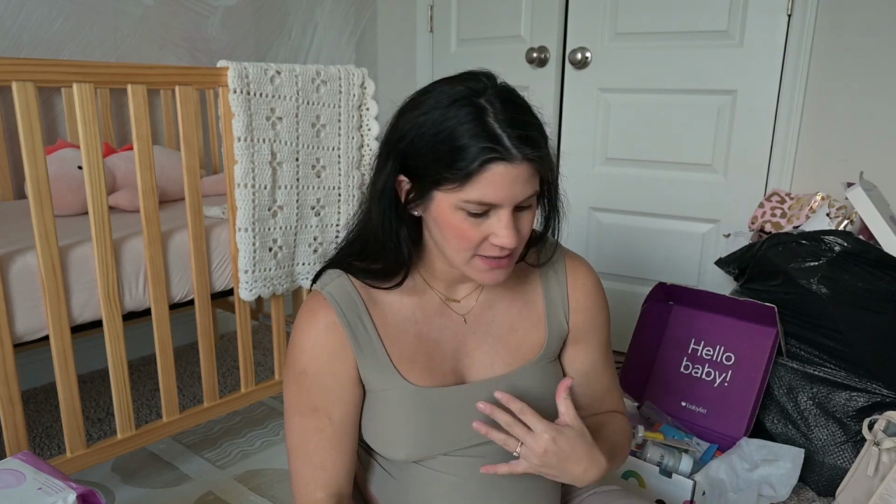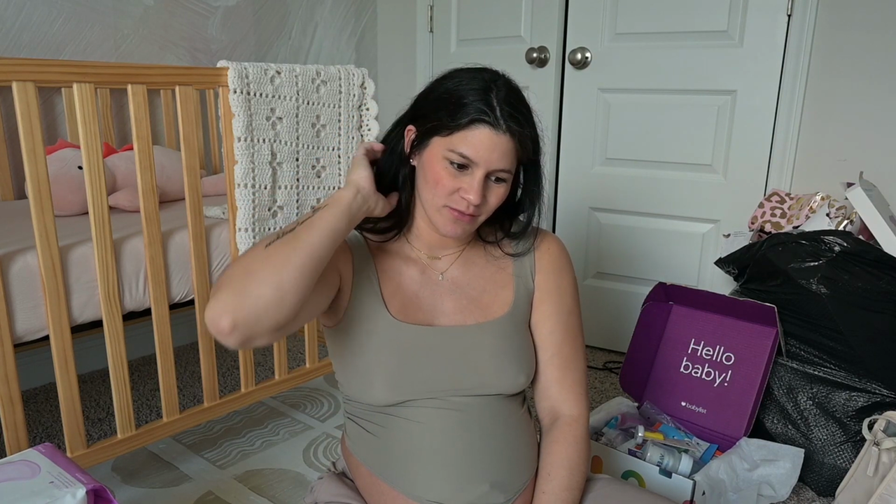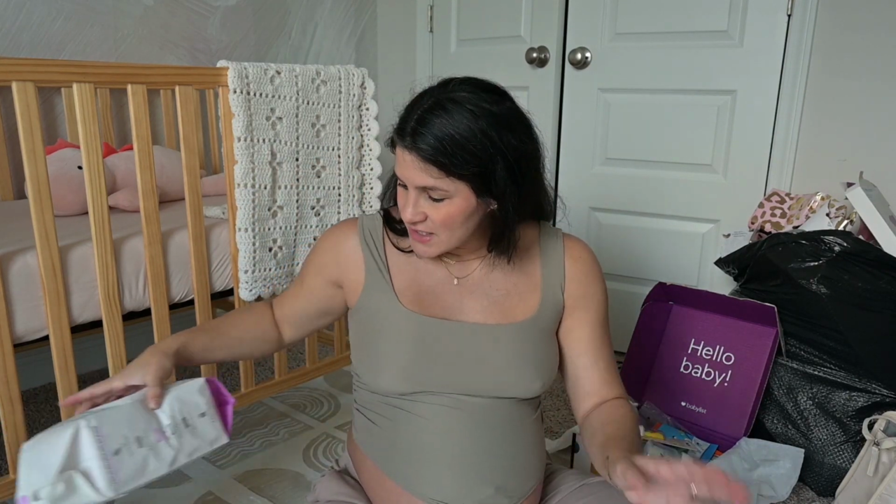And then another common thing I saw was a lot of Frida Mom or Frida Baby products. So I got these cooling pad liners for myself. I got these catch-all pads to put on my underwear and stuff after delivery. And I'm gonna get the Always brand throwaway women's diapers to wear after giving birth, because I heard they're comfortable. They're like the best to use comfort wise, because I haven't had to wear anything like that ever, so I'm going for comfort here, guys. So I still have to get those.